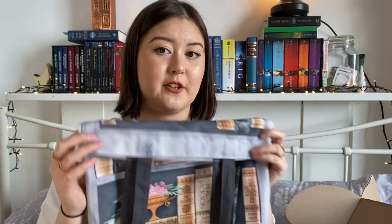It's a very fun and academic looking tote bag, which who doesn't love? It's very like light academia, which is another great item in my opinion. And like I said, I have been getting a lot of use out of it the last few weeks. I've been taking it to work, taking it shopping. 10 out of 10 item in my opinion.